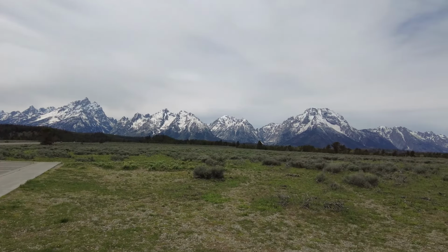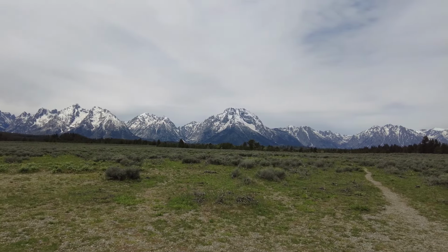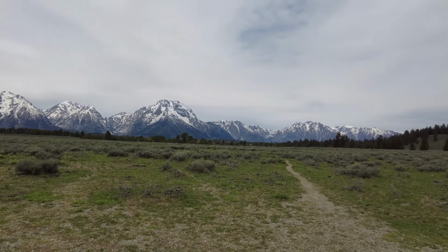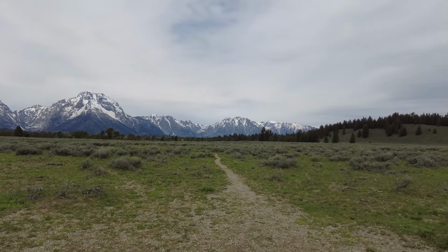Keep turning out from the road. This is the Mount Moran turnout because every view just gets better and better and better. There's 5 glaciers up there. So Maggie says 5 glaciers up there. That's Mount Moran. 5 glaciers, falling ice.